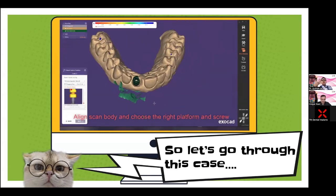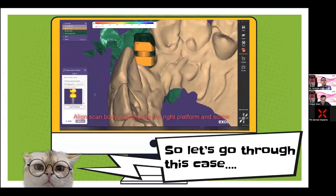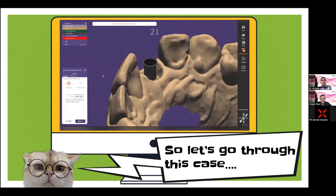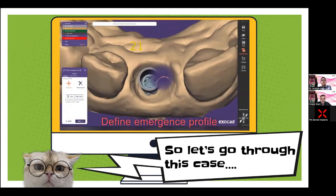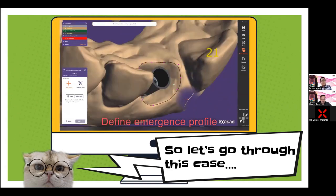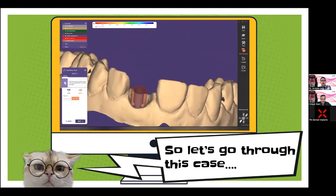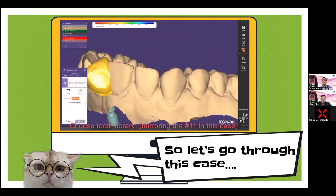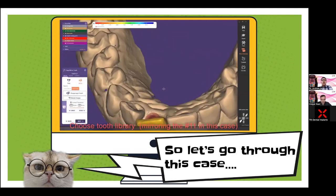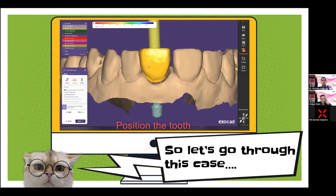And this is actually the final scan. We're designing the actual proper restoration. This time I'm designing it myself. We're doing it in exocad. Of course, if you have access to 3Shape, you could do the same, but I like exocad. Marking the emergence profile, you can see how beautiful that emergence profile is. You can only really get that with a nice and quick temporary, just before the soft tissue collapses.